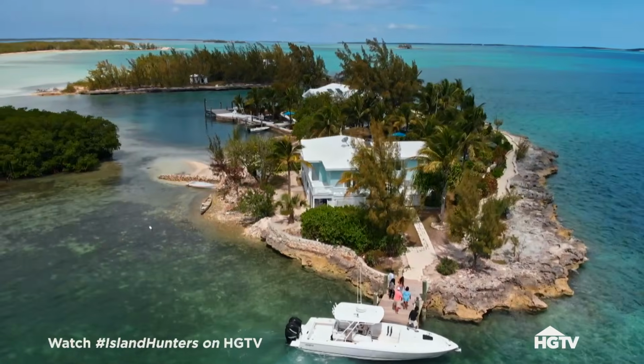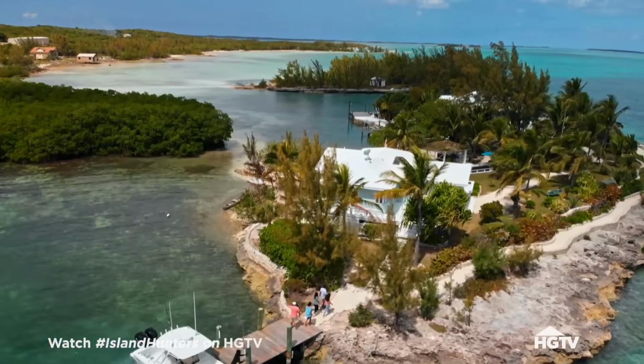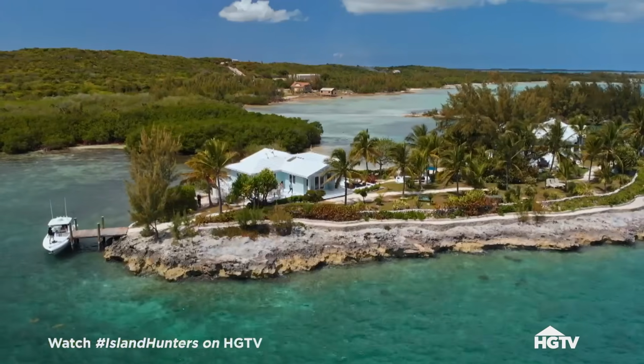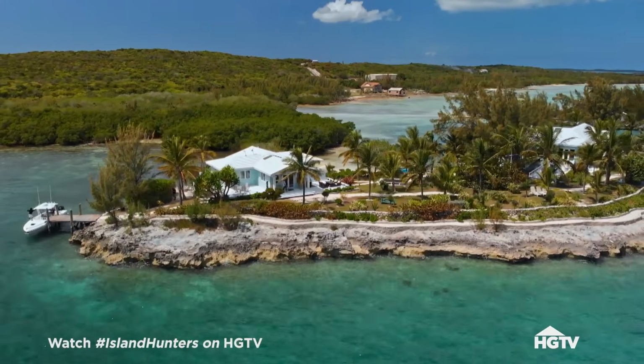You know what? I'm loving the view to Harbor Island. Isn't it spectacular? Amazing. And I'm loving all the coconut trees I'm seeing. You can see some baby coconuts up there. Yeah, exactly. This is almost like a coconut grove unto itself. We're gonna start the tour of Middle Key by taking a look at this beautiful 3-bedroom, 2.5 bath cottage.